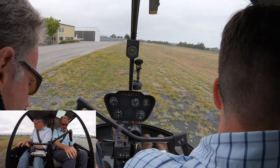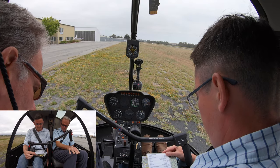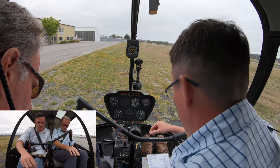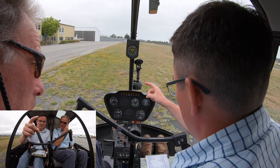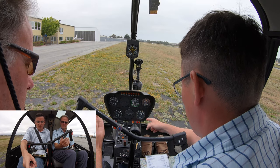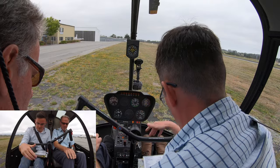Clear. All right, so close door. Then we'll do master stroke. Yep. Gonna have the juice for the starter. And then we're gonna do start, starter light out, oil pressure, clutch alternator, and then timer. Alright.